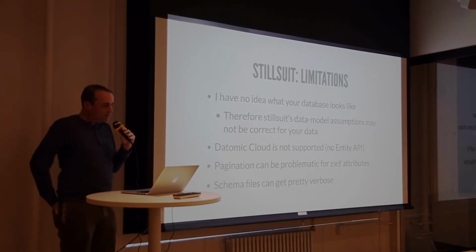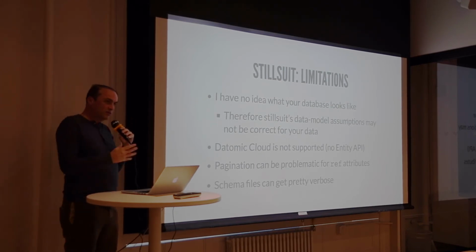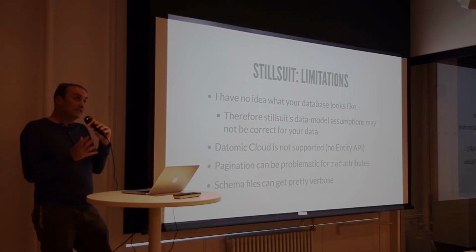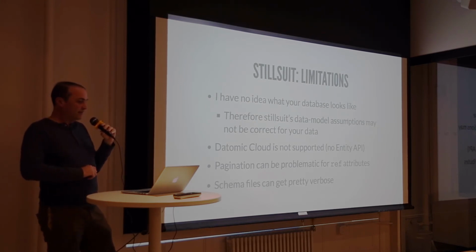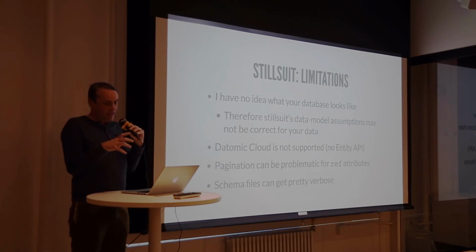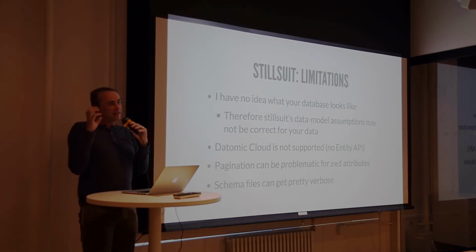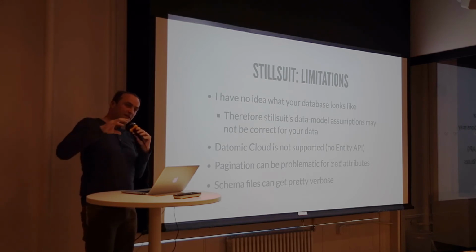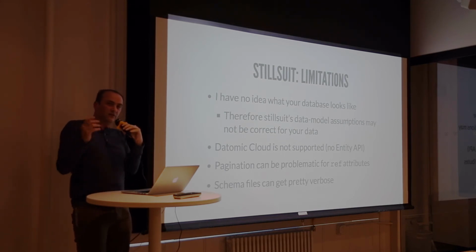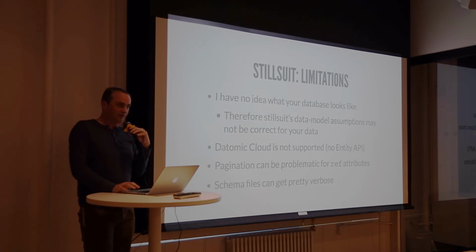Okay, that's pretty much the basic idea of stillsuit. These are some drawbacks. Stillsuit works great for our own data model, our own Datomic schema, so it makes a lot of assumptions about data models. Some of this is probably not going to be true for every Datomic database. It's all very simple-minded. If you look at the examples on the Datomic website of how you might set up your data, most of that will work fine with this. If you have more complex stuff, like attributes with different namespaces in a single entity, stillsuit will probably be very confused.